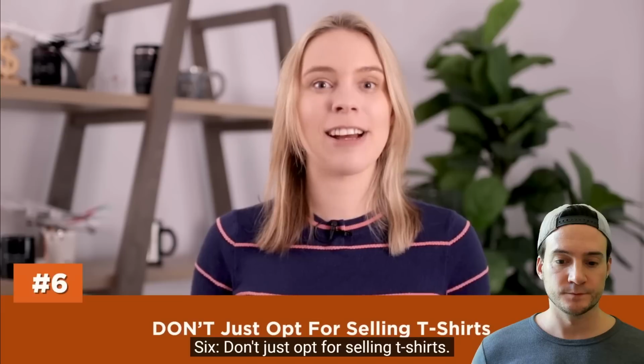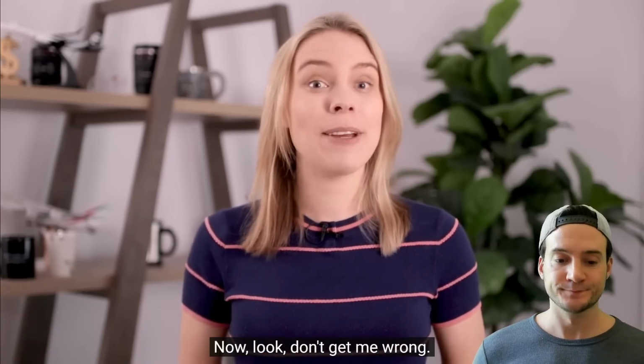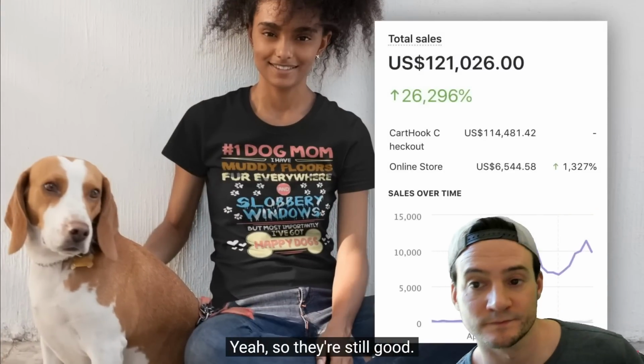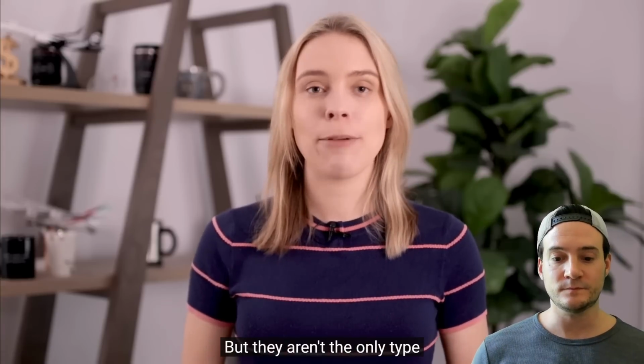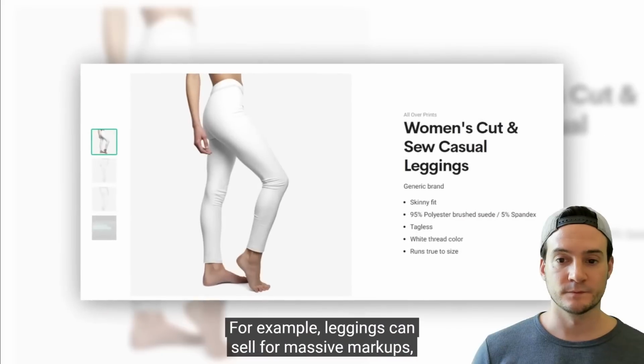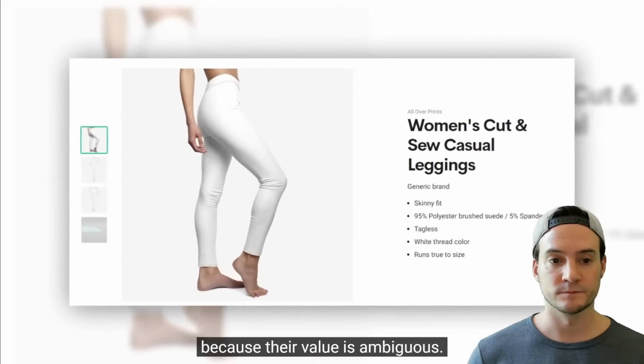Next tip for print-on-demand stores. 6, don't just opt for selling t-shirts. Now, look, don't get me wrong. Obviously, t-shirts can make you a lot of money. Yeah, so they're still good, but they aren't the only type of print-on-demand products out there, especially if you're selling in your own store. For example, leggings can sell for massive markups because their value is ambiguous.